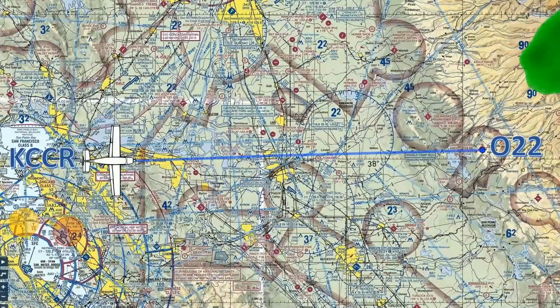So this particular flight took us from Concord, California to Columbia, O22. A great flight with a couple of considerations as you plan your VFR flight to Columbia in the Sierra foothills. Relatively straightforward flight from the standpoint of airspace, except for one thing: you do have that Class Delta airspace, Stockton, California, about halfway through to deal with.